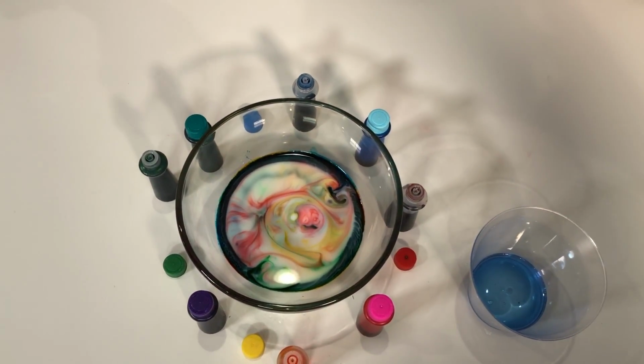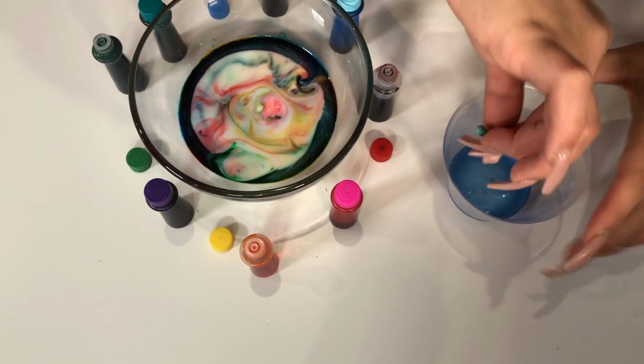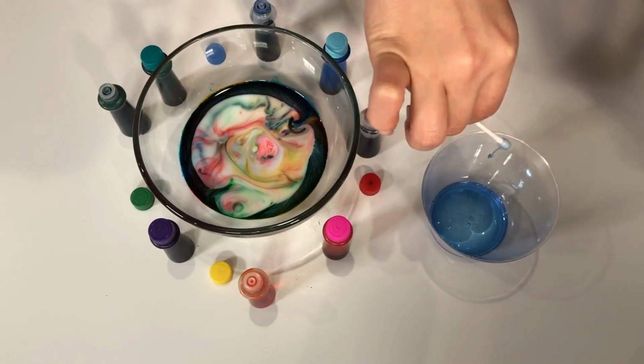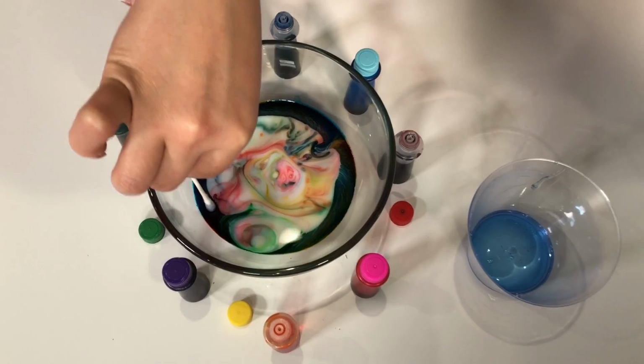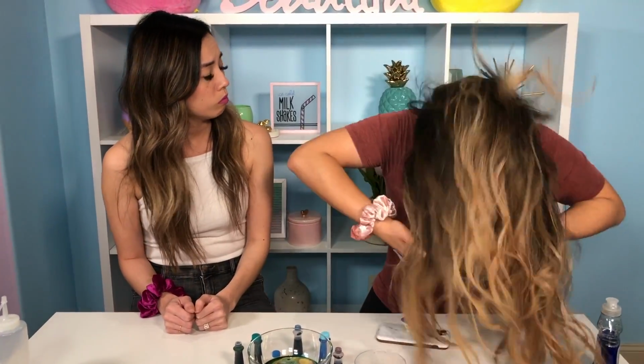Oh my goodness, that's awesome. I want to try. Give me a Q-tip. Okay, here. Let me see, get a lot of soap. And let's see. Oh, look at that. Whoa, that was awesome. I totally learned something today. I learned how to put my, wait, hold on. What did you learn? Because I did that one.